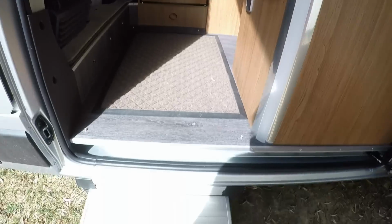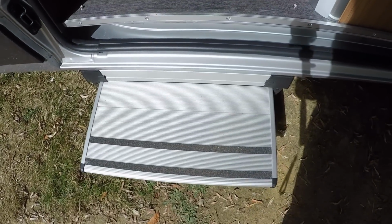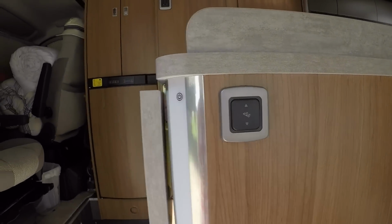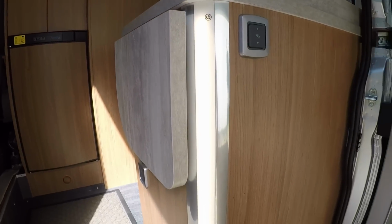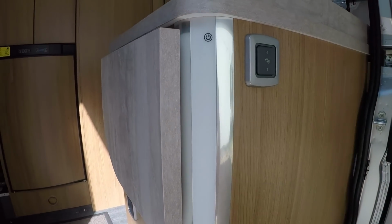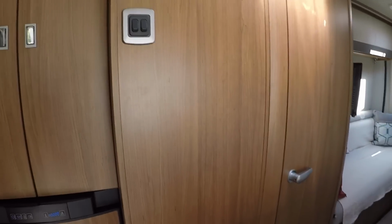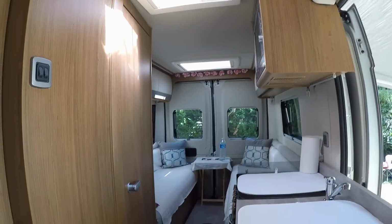Okay, so to get into the van, we have a very posh electric step. You've also got a little entrance light to the step as well if you need it, but we use that as an ambient light for the evening. It's quite cool. And as you come in, now we're just going to sit in a little chair here and just have a little chat.